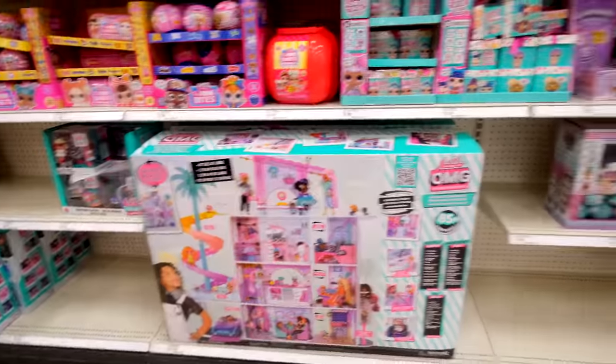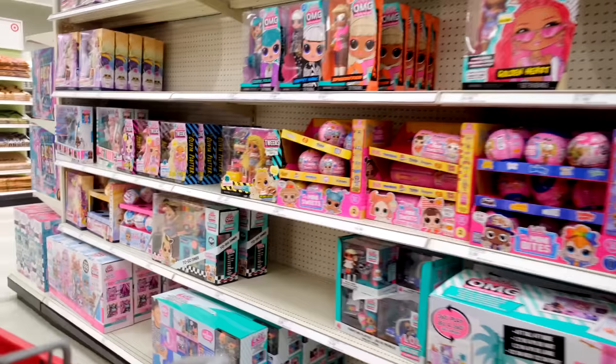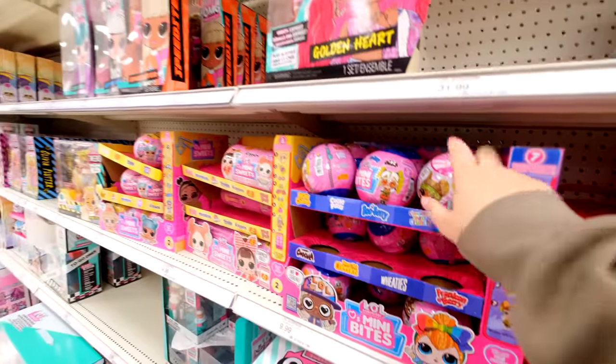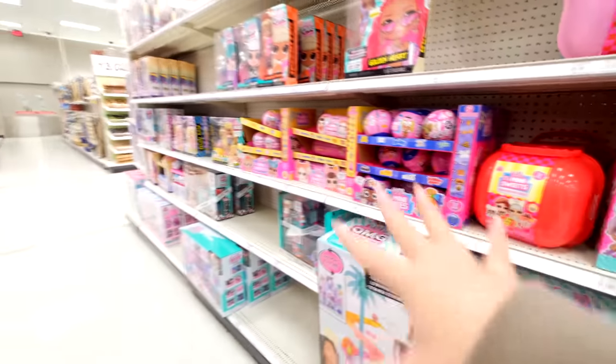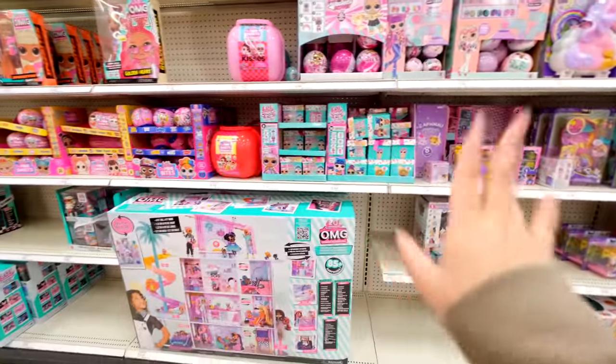She loves it. This LOL, oh my gosh thing. I don't even know what it is, this whole collection. Is this like our version of Bratz or something, or Barbie? Last time she wanted an egg. I think last time I got her something like this. I don't even know what's in there. Right now she's obsessed with Gabby's dollhouse, her current obsession. So I'm trying to see if Target has any Gabby's dollhouse, but there's a whole section of these LOL people.